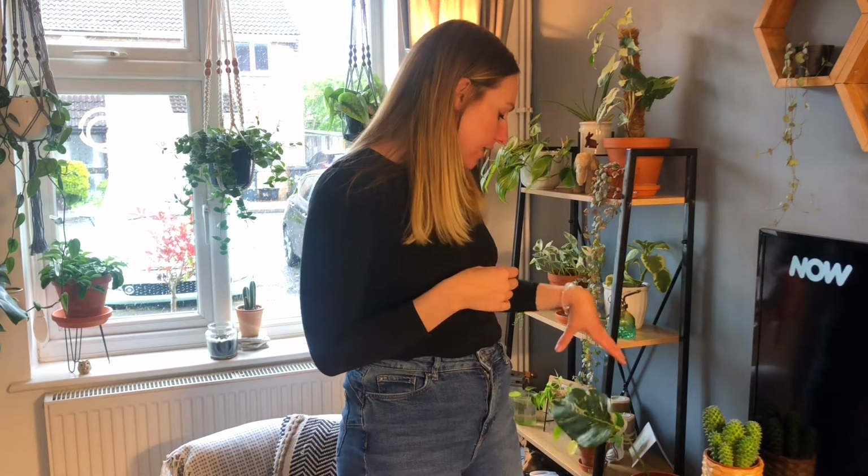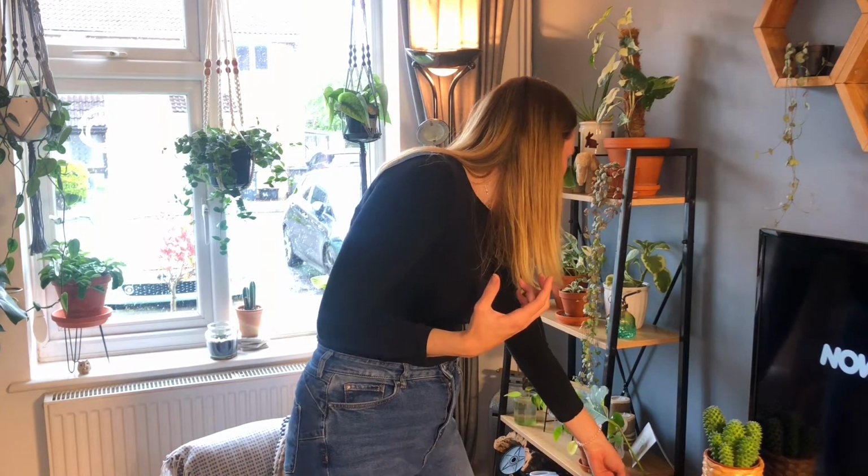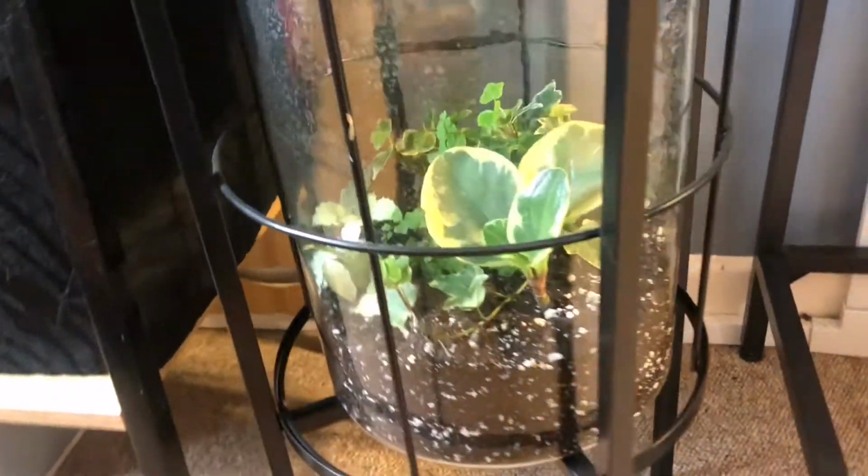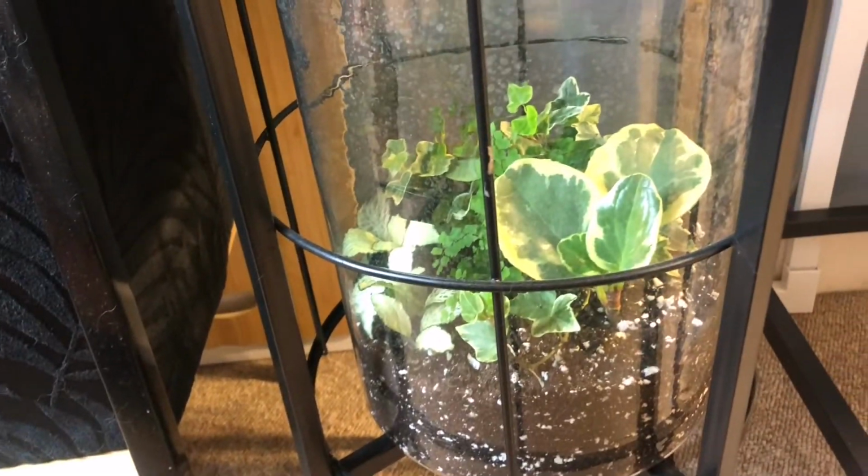But it is living down here on top of my terrarium, which seems to be doing really well. So quite excited with that in that position. I'm actually just going to bring you in down here and just quickly show you my terrarium. So apologies for the dirtiness on there, it just needs a bit of a clean over. I just thought I'd show you that this is actually doing quite well.